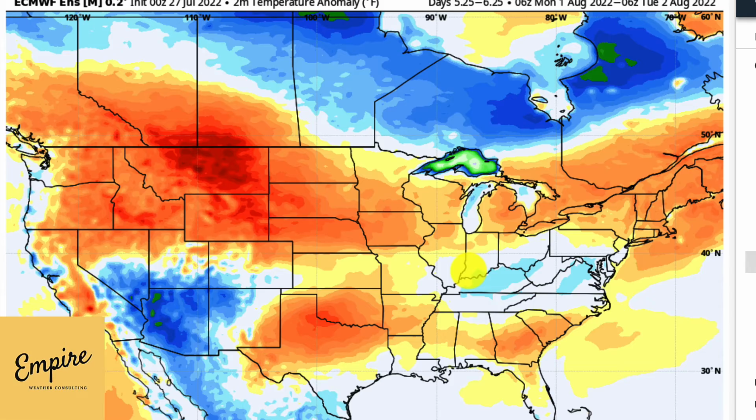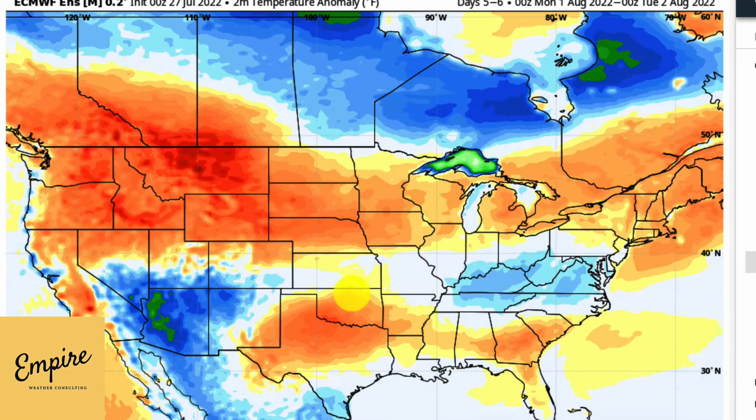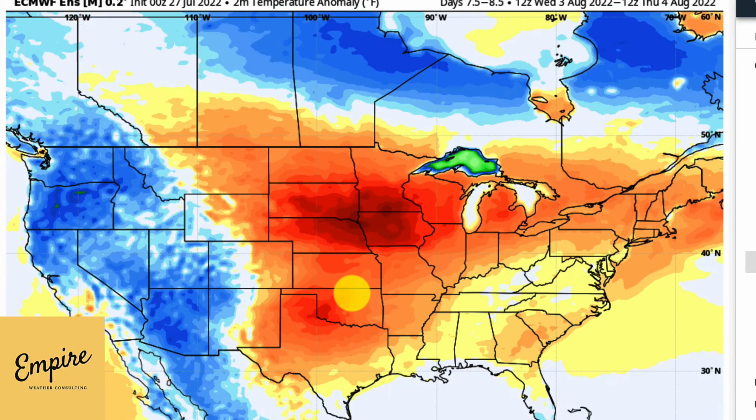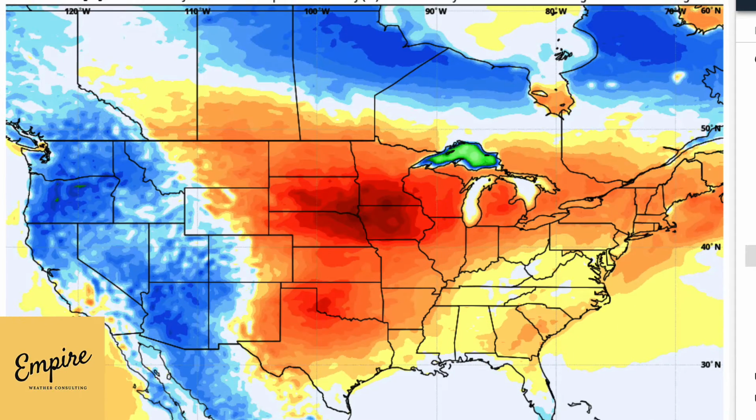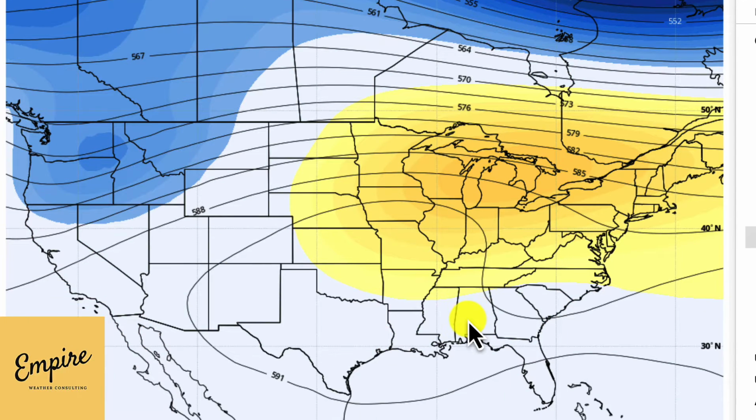But it's going to be on borrowed time, and that's because a ridge is going to rebuild across the central United States by early August. You can see the European ensemble here picking up on that widespread warmth that develops by the first couple of days of August. And if we look at the ridge positioning, you can see exactly why.